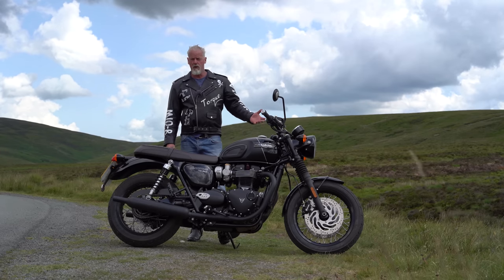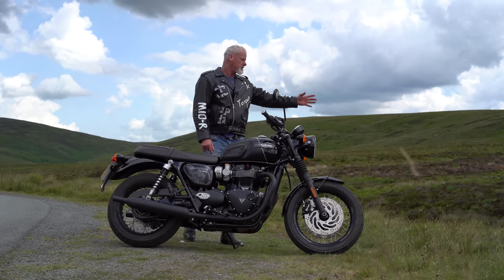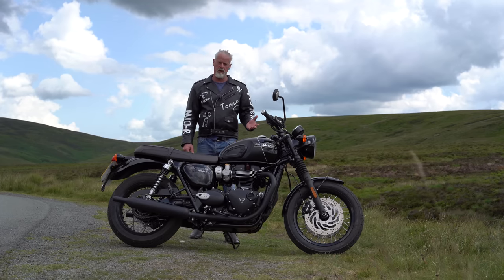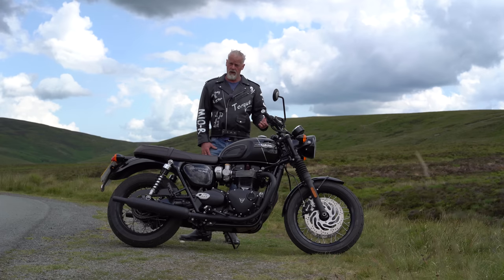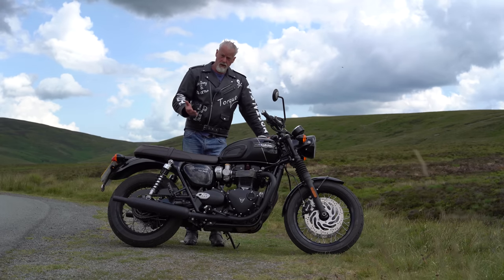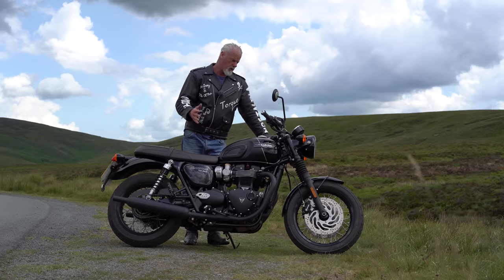And you can stop off at places like this, nip down to the little stream, put your feet in and have a paddle. It's a wonderful experience. So you can't beat motorcycling. It is great and I love it. And why not do it on something as nice as a Triumph T120 Bonneville?